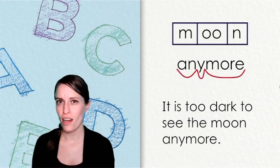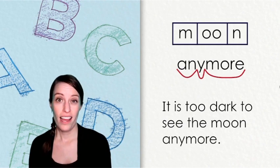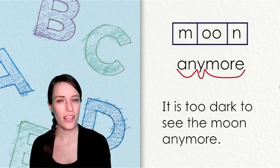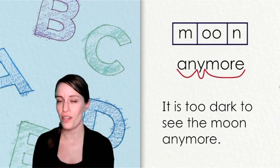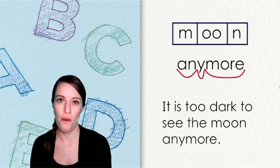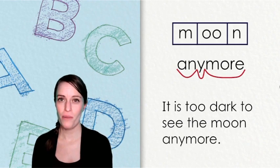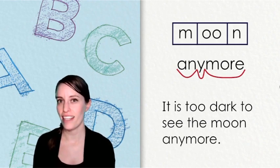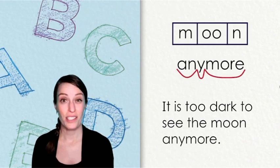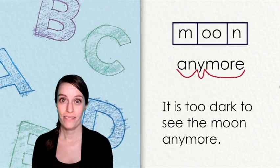It is too dark to see the moon anymore. Make sure to add a punctuation mark to the end of your sentence to let the reader know that you are finished. We'll add a period because we are telling our reader something. We are not asking a question or exclaiming something. Now that you have that punctuation mark, let's read the whole sentence together. It is too dark to see the moon anymore. Nice writing.